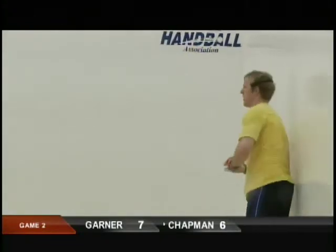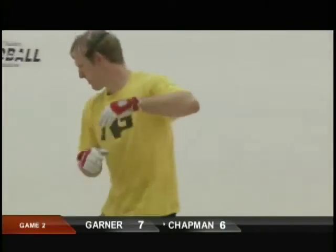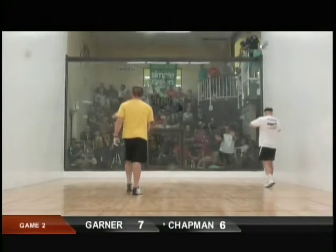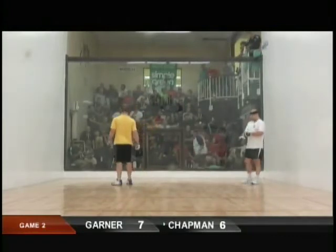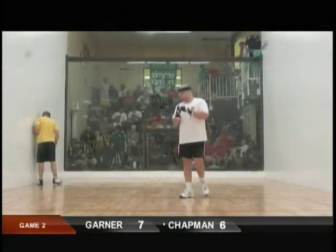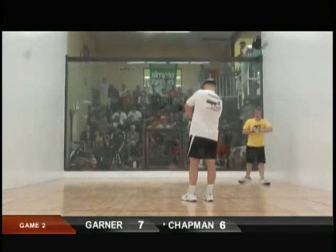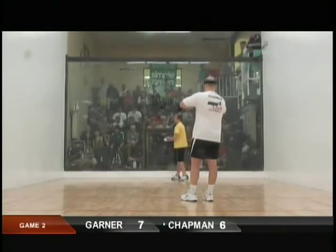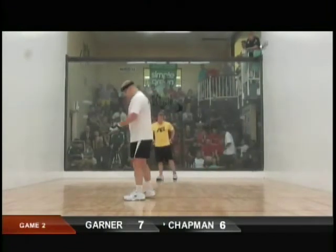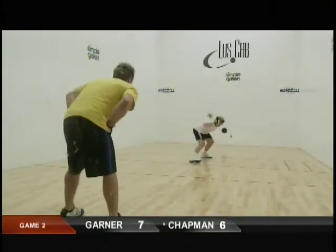Allan Garner is not serving here. I believe Dave Chapman's in the box, right? That's true. Dave Chapman's on a 4-point scoring streak here. He trailed 7-2. Just like in the first game, it looked like he might be out of it. He looked a little bit flat, maybe a little bit tired, trailing 7-2. A couple of strange errors from Allan in that back left corner, and a couple amazing rallies won by Dave Chapman, and he's cut the lead to 1 for Allan Garner. Score is 6-7, game number 2. Dave Chapman serving.